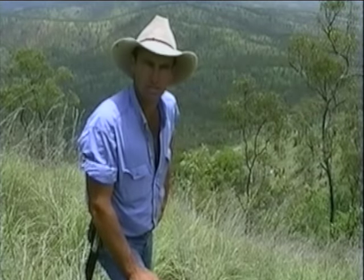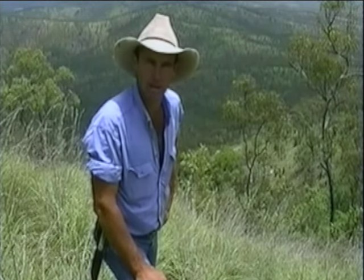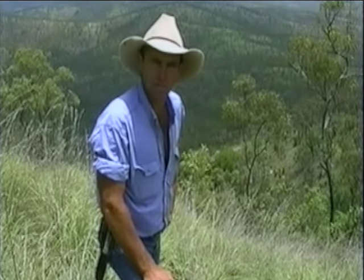Welcome to Scrub Bull Country, North Queensland. The old Scrub Bull is finally gaining some recognition as a true free-range trophy animal, recognised by Safari Club International as one of the South Pacific big game species.